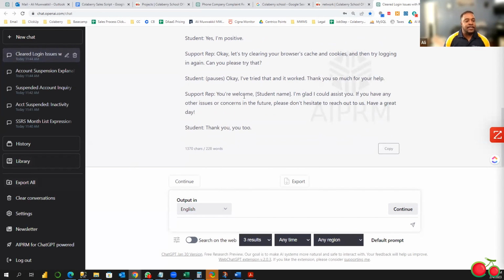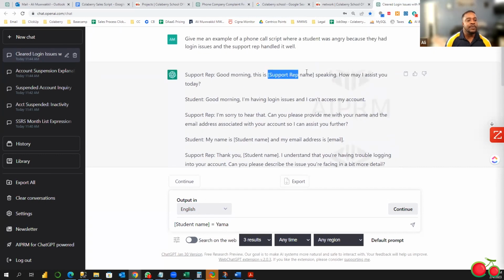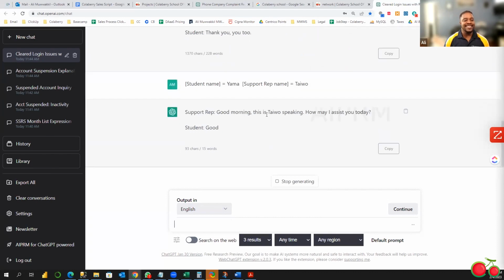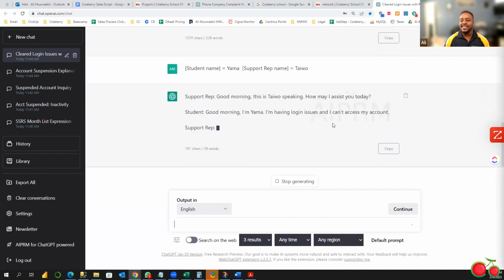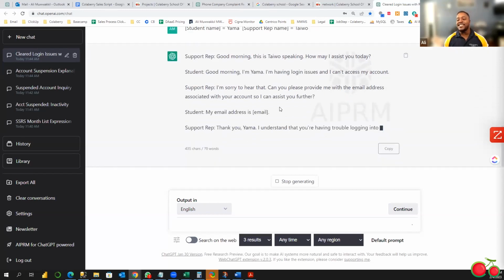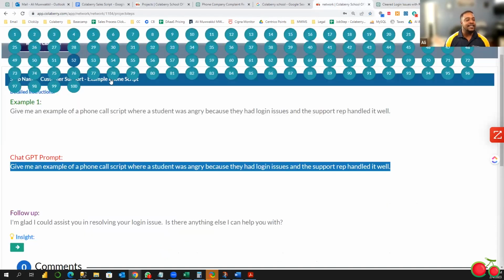You see these parameters in here, student name, right? So you could take these things and you could say student name equals Yama. All right. And then let's see, is there any customer support rep? Okay. Let's say equals Taiwo. I'll pass that information in there. This is Taiwo speaking. How may I assist you today? So it plugs in. Good morning, I'm Yama. I'm having issues. So it just threw the names in there, okay? And it's going to give me that whole script again. All right, let's keep it moving.